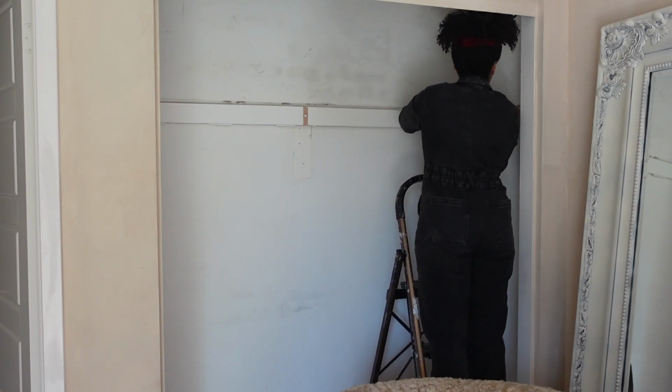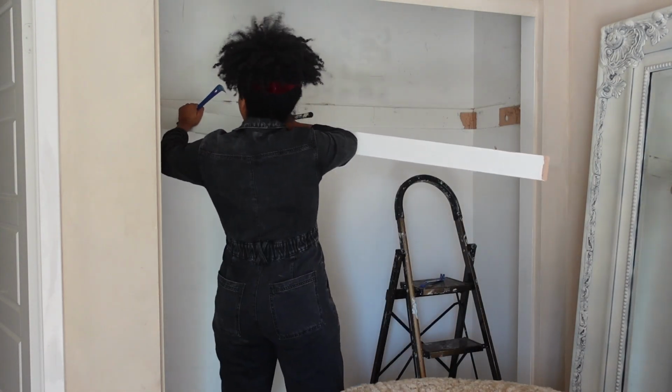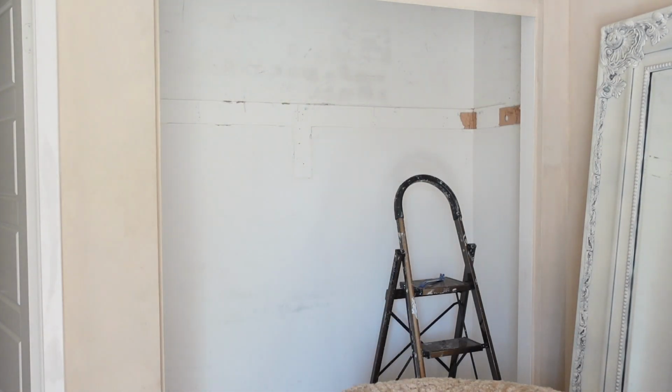So you really just tap, tap, tap. It wedges down behind the baseboard, behind the board. This was a piece of MDF. And you pull it out.